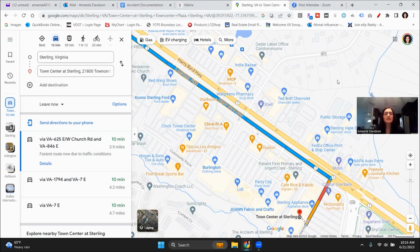Sterling has any type of store or restaurant you could possibly want. If you're craving a certain type of food, Sterling is going to have it. You've got tons of options for grocery stores, depending on what you're interested in. There's also a Wegmans that's not too far away from Sterling either. So if you want to go more upscale, you've got that option. Bottom line, plenty of things to do and see in Sterling, in addition to just your daily needs that you want to have close by.